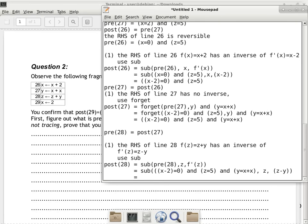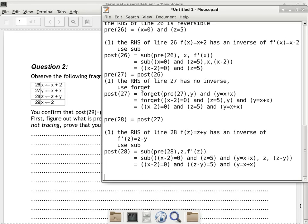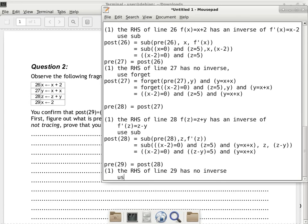All right, so now we apply the actual substitution. X minus 2 doesn't get changed. This one mentions z, so we say z minus y is 5. And this one we keep the same because it doesn't mention anything about z. There we go. Okay, now we just have one more line to go. So the precondition for line 29 is the same as the postcondition of line 28. And we do the analysis. The right-hand side of line 29 has no inverse. Use the forget rule.